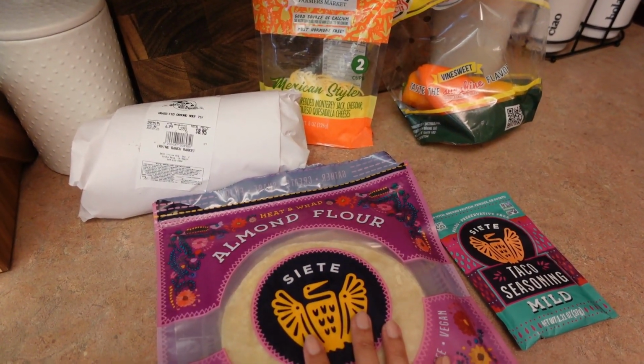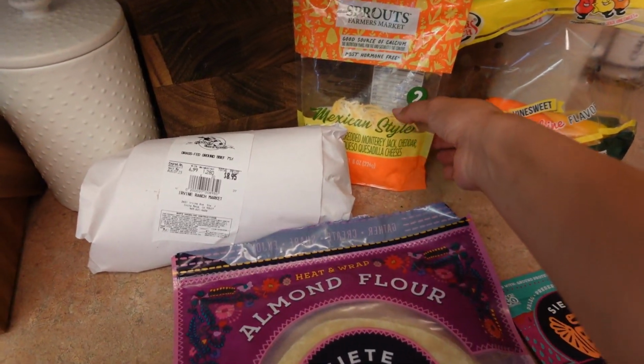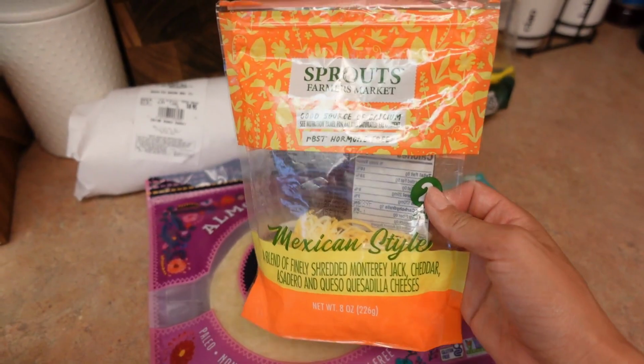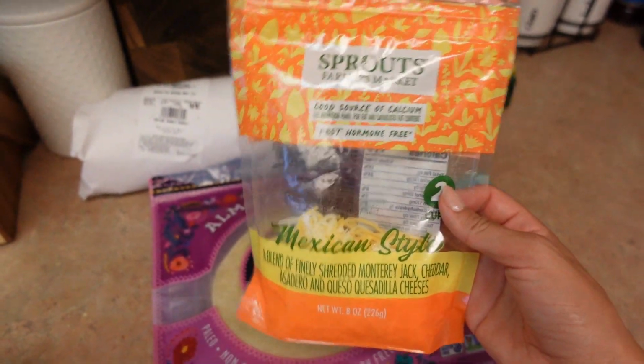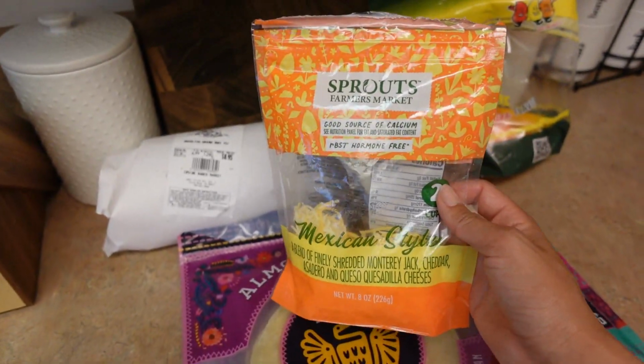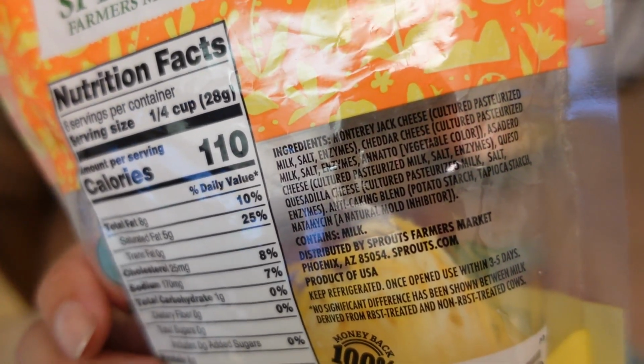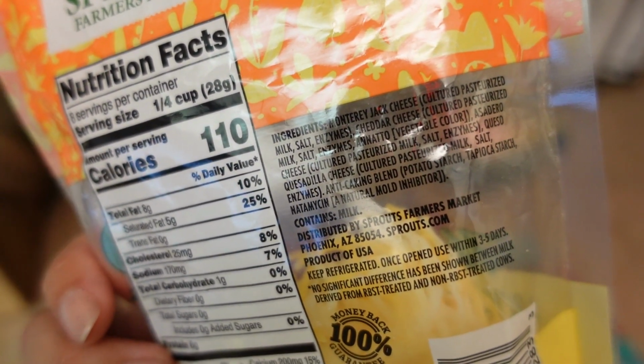These ingredients you see here are Gut Reset approved, except technically for this Mexican style cheese. I typically like to buy raw cheese if I'm going to use it for this type of thing, because that's what is Reset approved. But right now, this is what I have. Ingredients aren't the worst, they're not the best, just not raw.